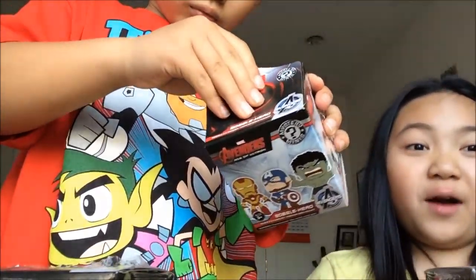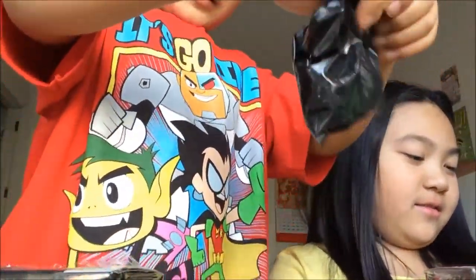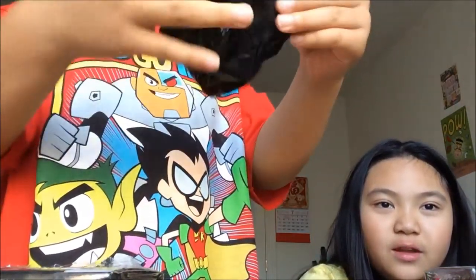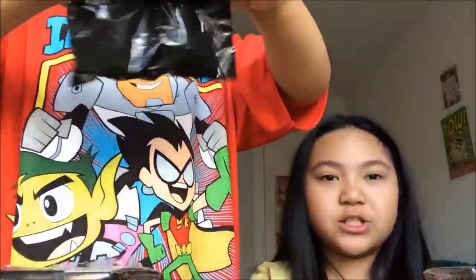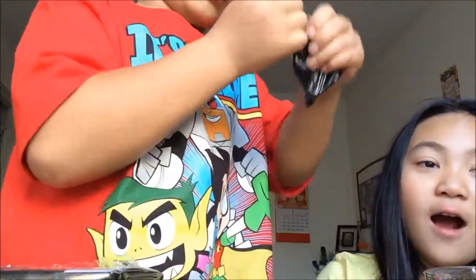Good, he opened it. What did you get? Okay, not yet. They have a little black bag. Is there any tape here? No. You have to open it with your fingers, just like Shopkins blind bags. Yeah, like that. Who did you get? What about just poke your finger inside and then push it? Go! Open it! Okay, whatever. That's just awkward.